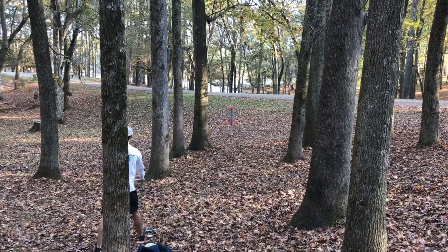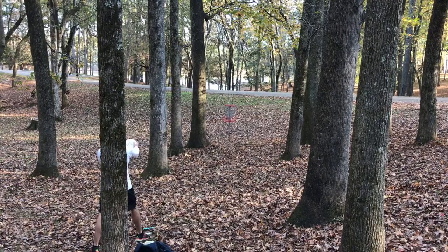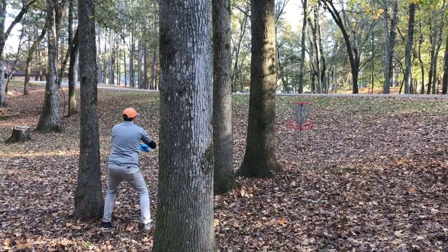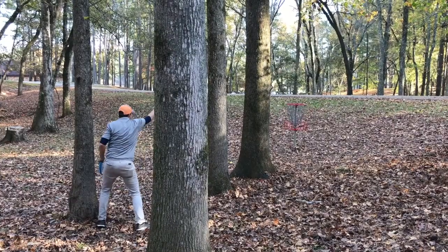Looks like Henson's got a little line here. Going to be able to take a stab at this too. Just going to miss left there. And Ben is going to have kind of a quirky putt around the left side of the trees, maybe.